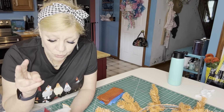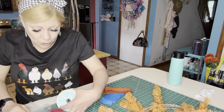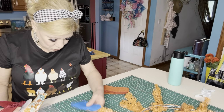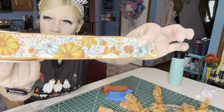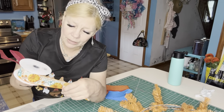So I'm going to be using 4 ribbons. 2, I'm so bad with size. 2 1-inch, and 2 2.5-inch. So for the 1-inch, I have this lovely burgundy, and then I have this pumpkin, and it is more teal, honestly, than this color of blue, but again, it's a kit. It'll all go together. It'll look fine. I'm not worried about it.